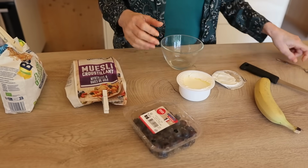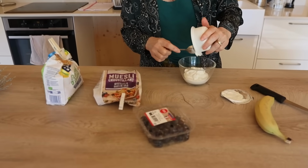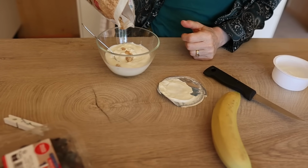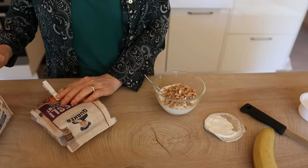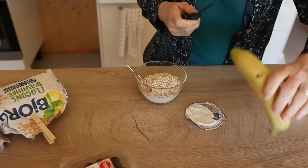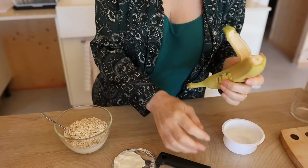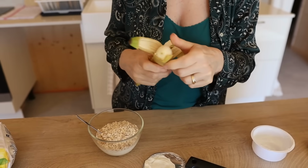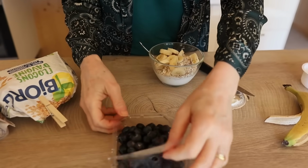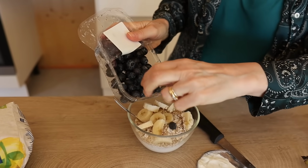Greek yogurt to start with. Put it in my bowl. A little bit of muesli. Goji berries. A little bit of oats. Then half a banana, because a full banana would be a little too much for me, especially with all the rest. And some blueberries on top. I love blueberries. Me too.